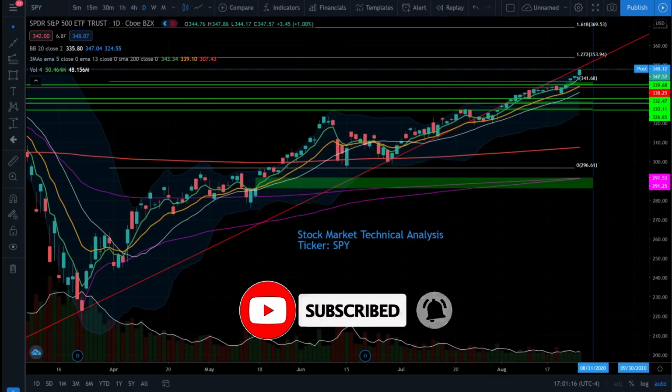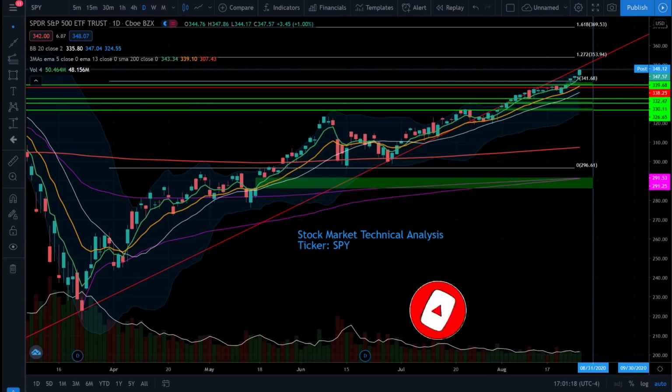Now, first up, we have the ticker symbol SPY, which is our S&P 500 ETF. So let's go ahead and crack open this chart and see what's going on in the stock market today.